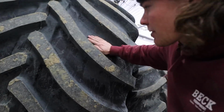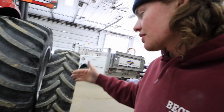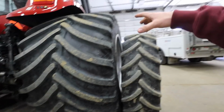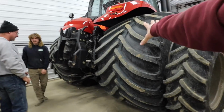Another really nice thing about these wide tires, if we do hit a wet spot, we're not gonna be cutting a little rut like the skinnier tire will. So when we come back later, we're not gonna have all these bumps through our field. And speaking of bumps, since these are such a wide tire, they actually bridge little chatter bumps and stuff. So these are gonna be a smoother ride across the field.